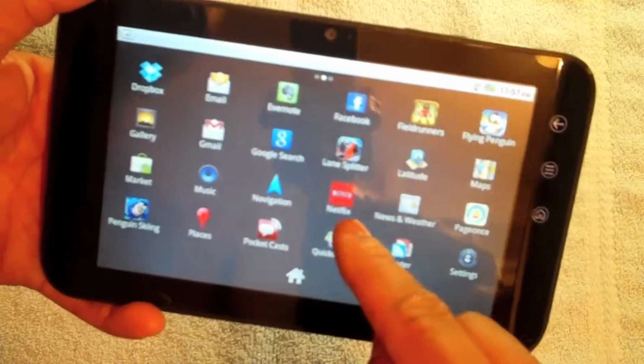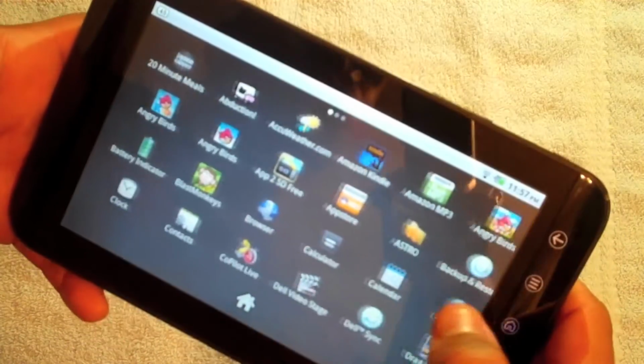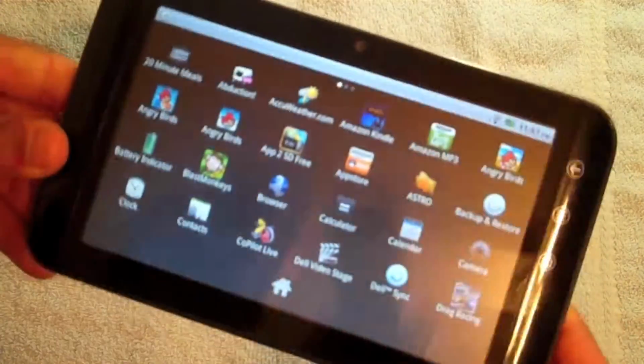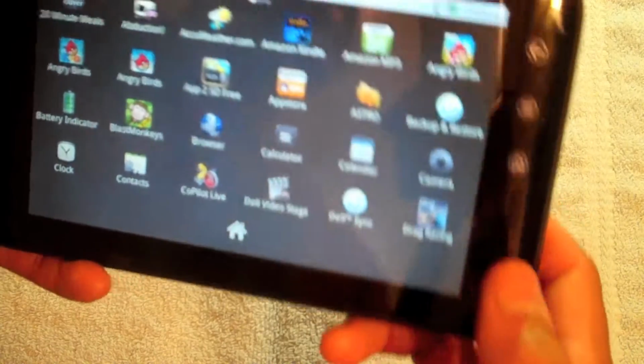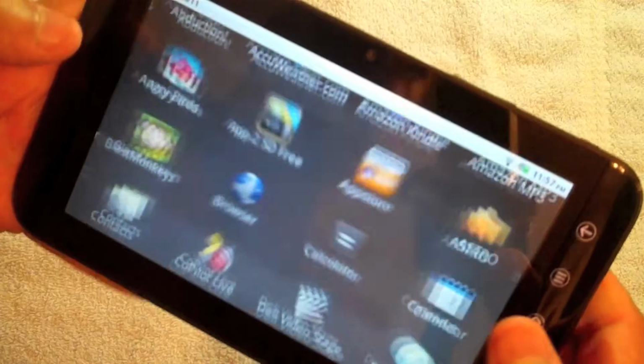Here you see my unsupported Netflix app on there. It works. Oh well, I don't care if it's supported or not. But he likes playing games on it. Like I said, it's a dual core 1 gigahertz processor. Plays games pretty fast. This drag racing game is a pretty popular game. Of course, all the Angry Birds and stuff run on it. They all run just fine.